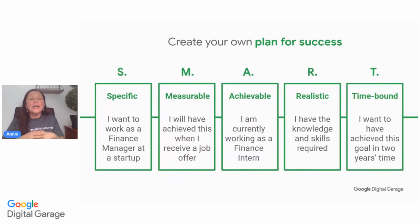So plan ahead. A SMART goal is specific, measurable, achievable, realistic, and time-bound. So being specific, what do you actually want to achieve? What resources are required for you to get to that? Who will be involved and what does it look like? For example, I want to work as a finance manager at a startup. Having really specific goals makes it easier for you to know where to take your steps next and where to apply next.